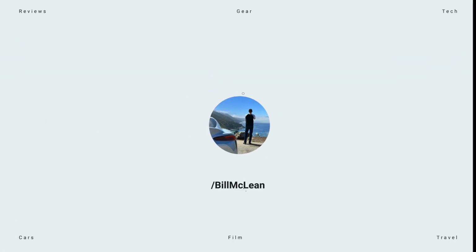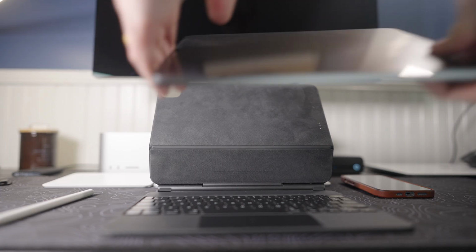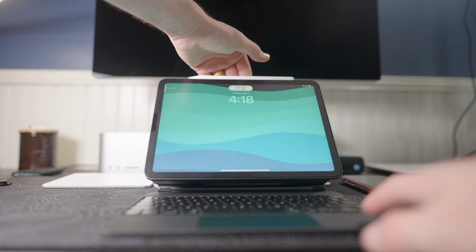Today I'm going to be talking about the iPad Air 4, which I consider to be a moment in time piece of tech. The iPad Air 4, released from Apple a few years ago, was an exceptional value proposition. It actually stood to be a laptop replacement, I think for the first time ever in the iPad lineup.